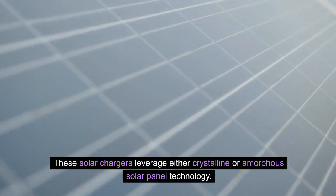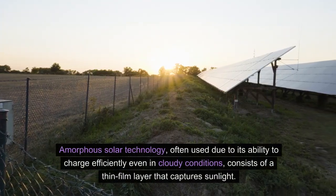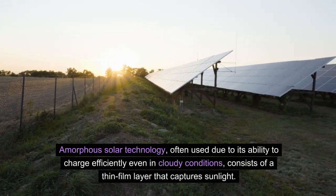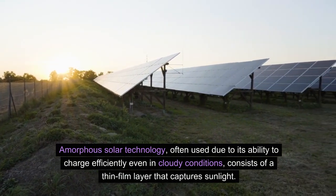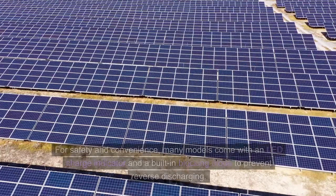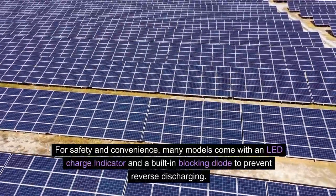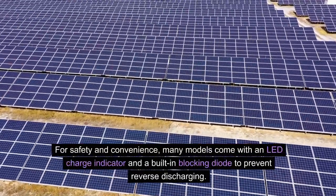These solar chargers leverage either crystalline or amorphous solar panel technology. Amorphous solar technology, often used due to its ability to charge efficiently even in cloudy conditions, consists of a thin film layer that captures sunlight. For safety and convenience, many models come with an LED charge indicator and a built-in blocking diode to prevent reverse discharging.